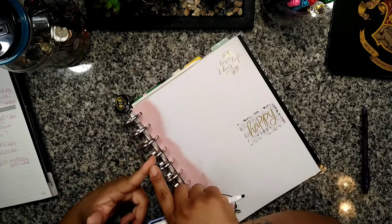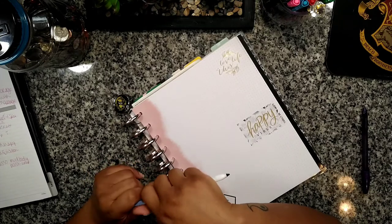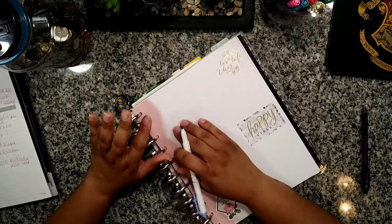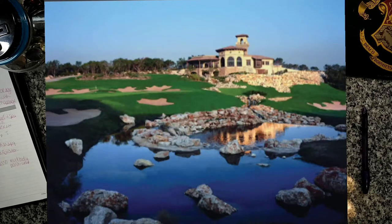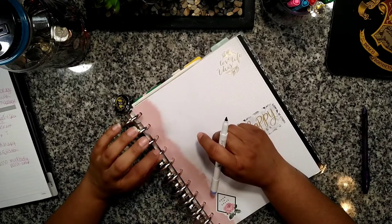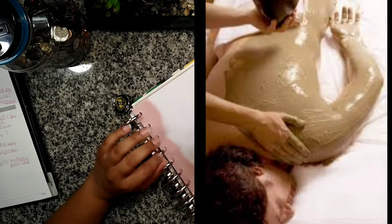So there is one place that I had found, and it was a hotel, and it's called the Makara Hotel and Spa, and that is on the actual River Walk. So I got a lot of the ideas there. I was actually looking at the aromatherapy, the body exfoliation, and then the mud body polish wrap. Those were the three things that I really wanted to do. And those prices were actually pretty pricey. And you're not actually paying for the services, you're paying for the scenery.